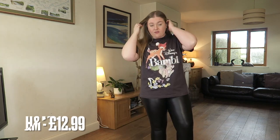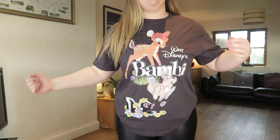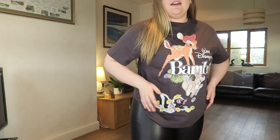Do you know, even though this is the same size as the Minnie Mouse one, I don't know if it's just where I've worn a humongous one, but I definitely think that this is a bit smaller than the Minnie Mouse one. I could get away with wearing this size quite happily. It's actually really a nice fit. The design is so cute. But yeah, I actually really like the fit of this one.